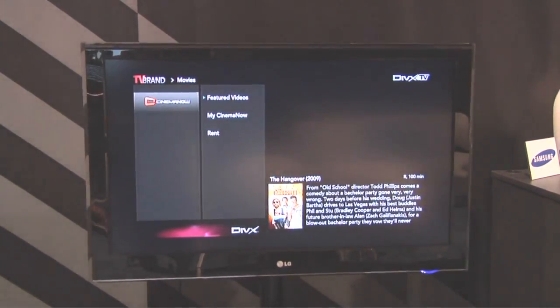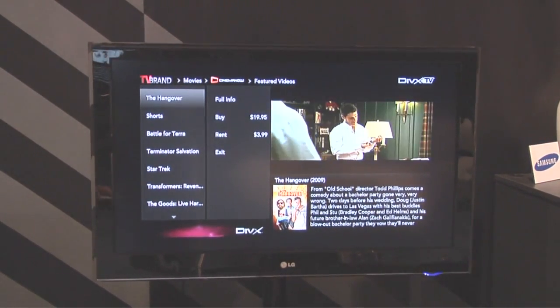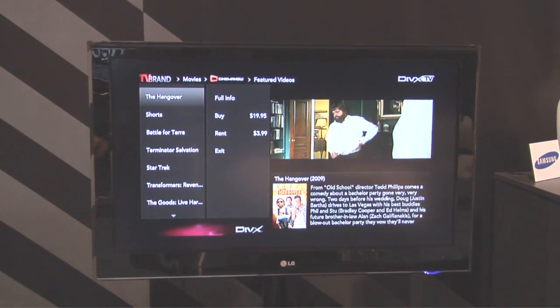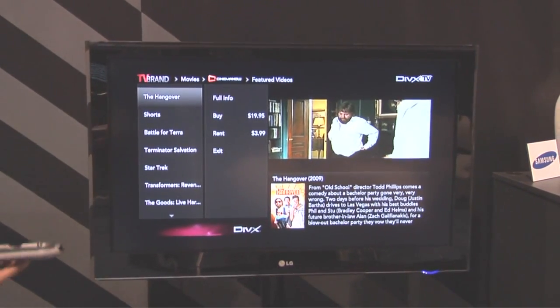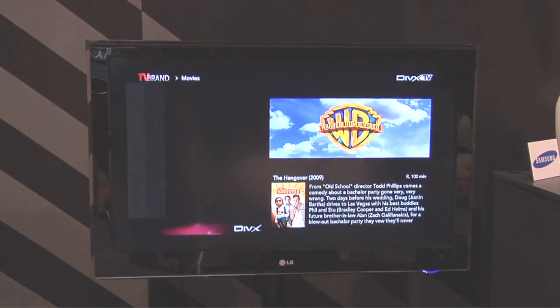Cinema Now is our premium VOD partner that we've announced with. You can purchase or rent movies directly from the interface. One-click purchase, and it links to your Cinema Now account, so the same movies that you purchased through that service on the PC are available through DivX TV as well.